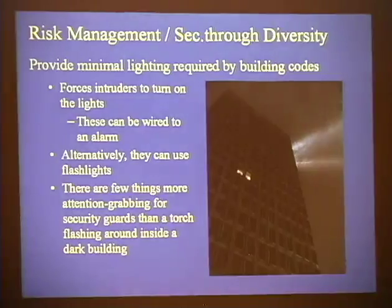Or the other one is they can turn on lights. You wire the lights to an alarm, and the intruders are directly telling you where they are inside the building. So it pretty much reverses the conventional thinking about illumination for security. It makes darkness a part of the security. So that was architectural security.